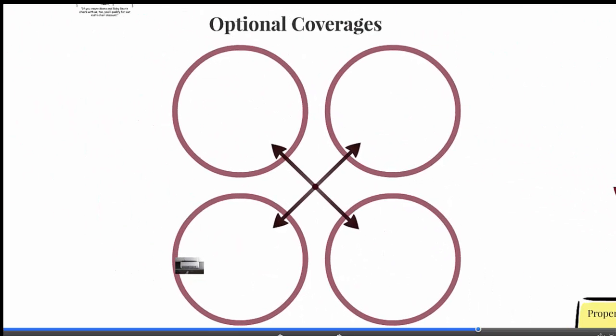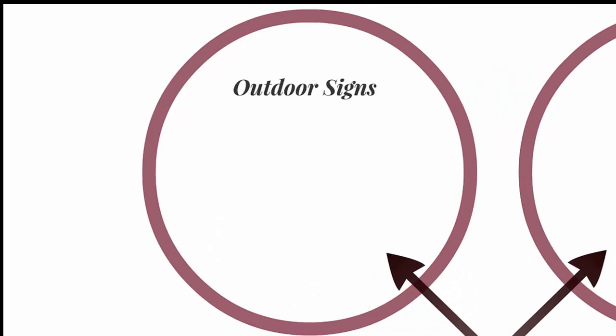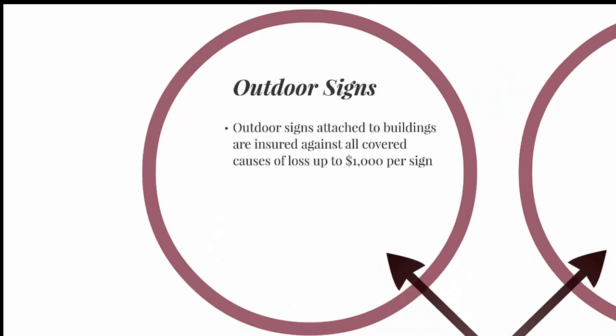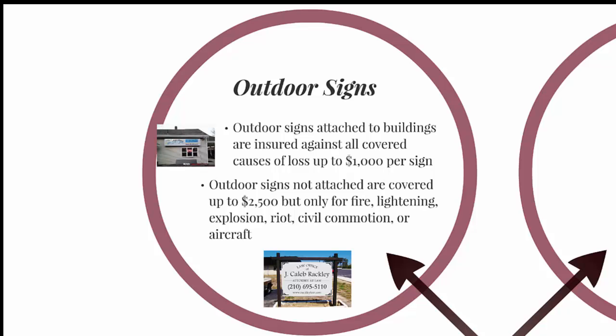Now we'll discuss optional coverages under the BOP. First of all, outdoor signs. Outdoor signs attached to buildings are insured against all covered causes of loss up to $1,000 per sign. Outdoor signs not attached are covered up to $2,500, but only for fire, lightning, explosion, riot, civil commotion, or aircraft. So you do need to keep in mind those perils covered specifically for outdoor signs.